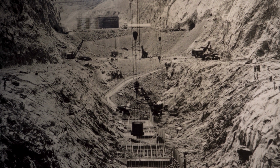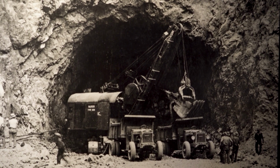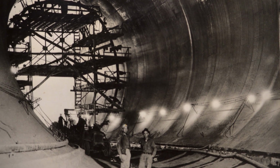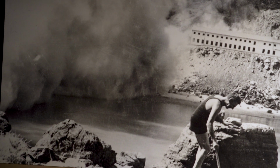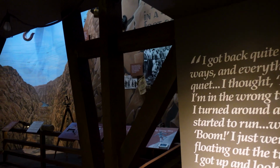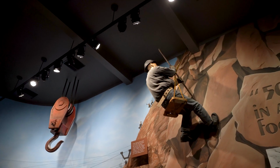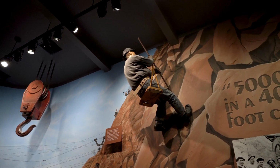After they diverted the Colorado River, they show you how they dug massive tunnels that modern day jets would fit in, and all the concrete that they poured, and the crazy scaffolding, and the danger, the explosion of dynamite everywhere. And this portrayal here really shows you what it would have been like, the peril that you would have faced back then.